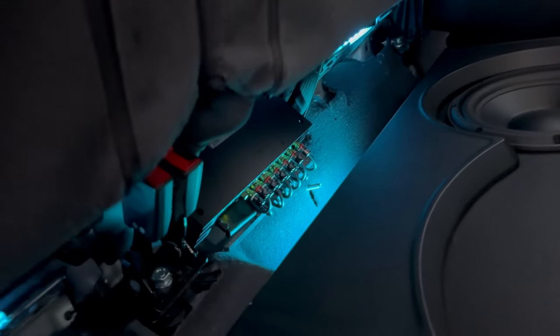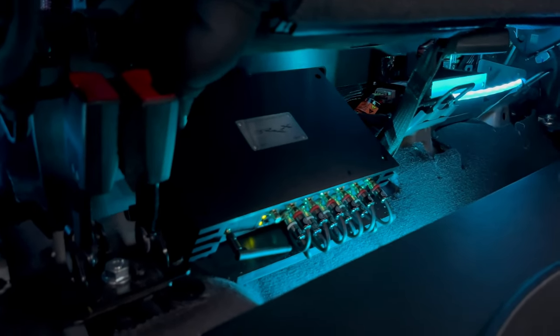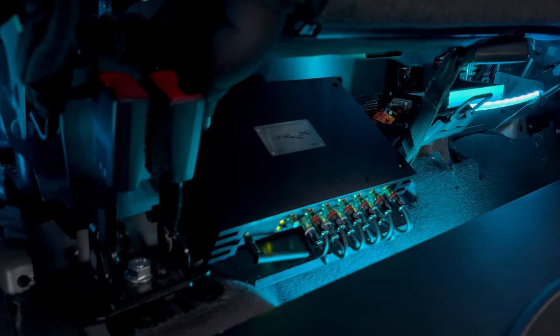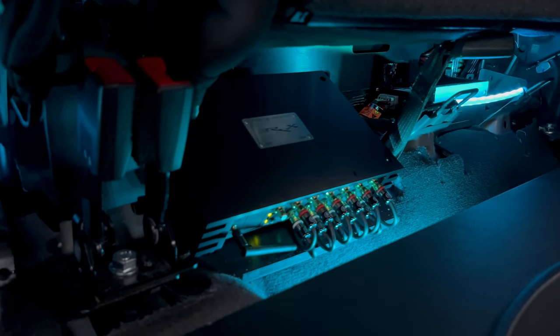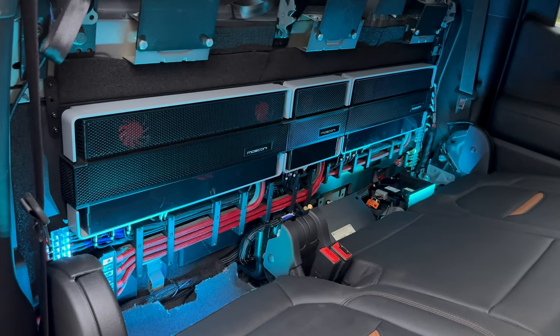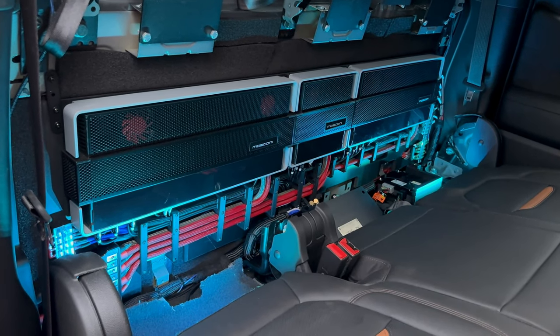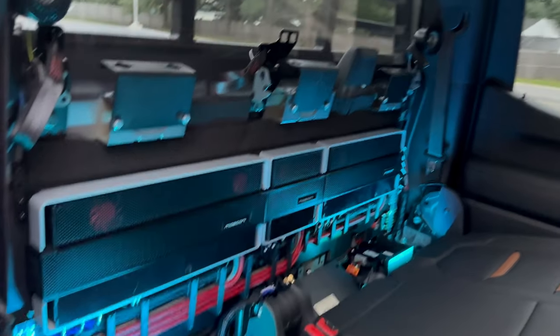Quick little snippet here of what the DSP looks like. I put a little light on the back of the sub enclosure, so it creates this nice effect when the back seat is up, and for daily driving gives a little drama. But overall, really happy with the tidiness and cleanliness of how the amp rack turned out, and it was worth the hours.